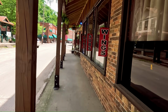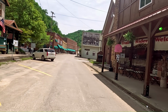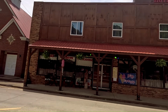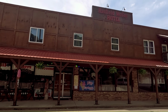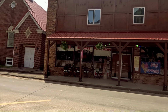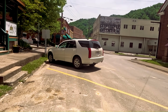Now this is Wingo's. Very popular restaurant. They're closed today. Closed for Mother's Day. Kathy's a mom. But that's Wingo's. Really good food, really rustic setting, you know, that kind of thing. You come here, that's what you want. You don't want an institutional, industrial kitchen. You want rustic. You want old tables and things.